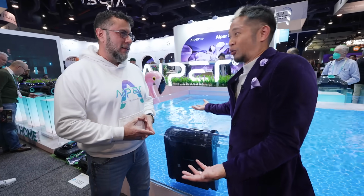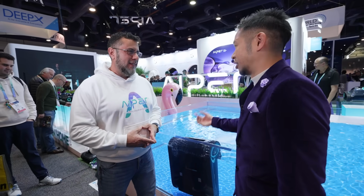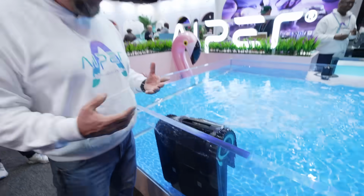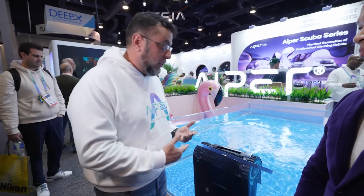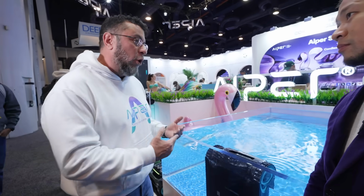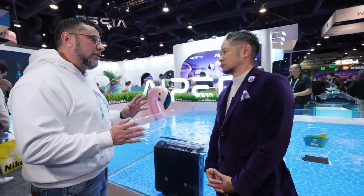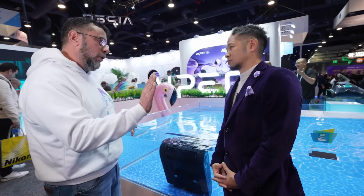I don't know if we call it a robot, but what is this pool cleaning robot doing right here? This is our baby, the Scuba S1 Pro. We have robot pool cleaners, what we're known for. And what this product does, and you can see what's happening right now, is it's going horizontal. A lot of pool robots out there go up and down the walls. We took it a step forward. We listened to our customers, and now we're going horizontal.